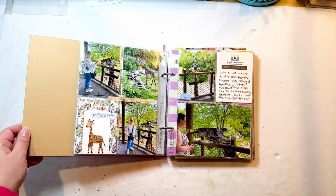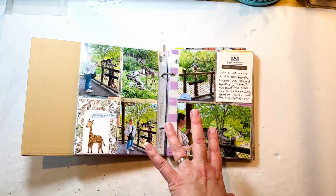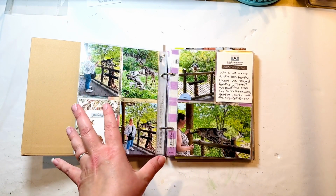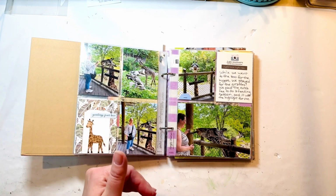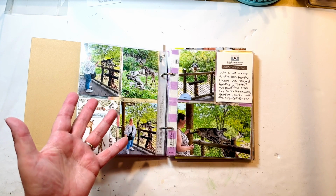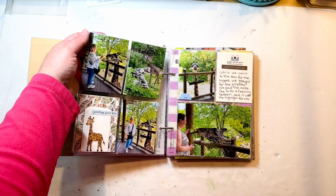After the hippos, we saw some other things as well, and then the giraffes were actually one of the last things we did because we wanted to do the special feeding time that you pay extra for, and there were only certain time slots, so we didn't have a huge amount of choice, so we just had to go with what they were offering. But it worked out very well.